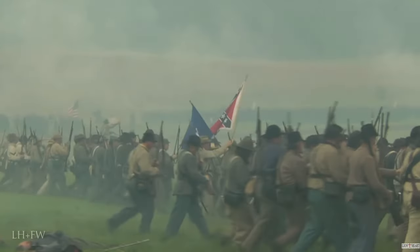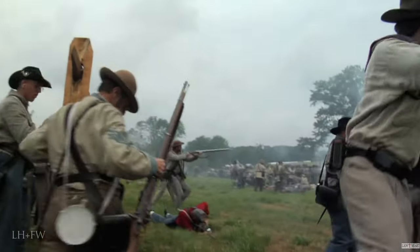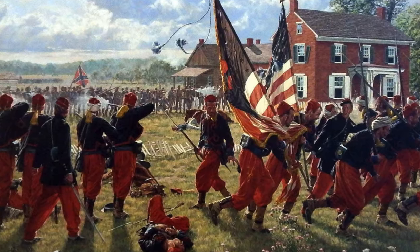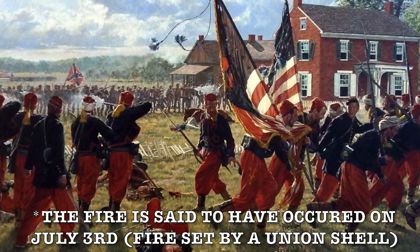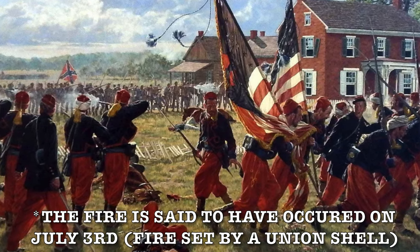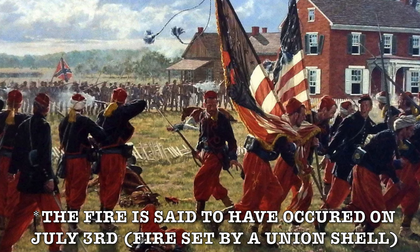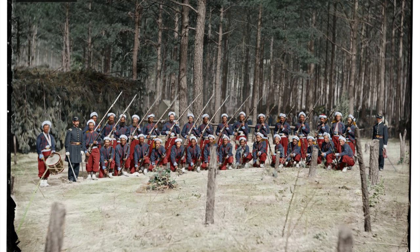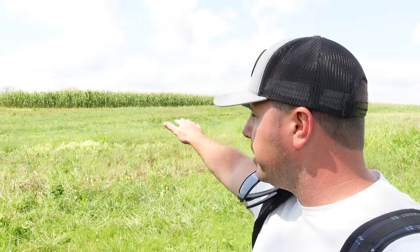At some point in the battle, this barn would catch fire. And like we just stated, it was filled with wounded soldiers, some of whom were too wounded to move. So as the fire raged, a lot of the soldiers within the barn would burn alive. I believe a lot of them were from the 114th Pennsylvania Zouave unit. There are even accounts of Confederate soldiers coming through this area trying to pull out some of the wounded soldiers, but to no avail.